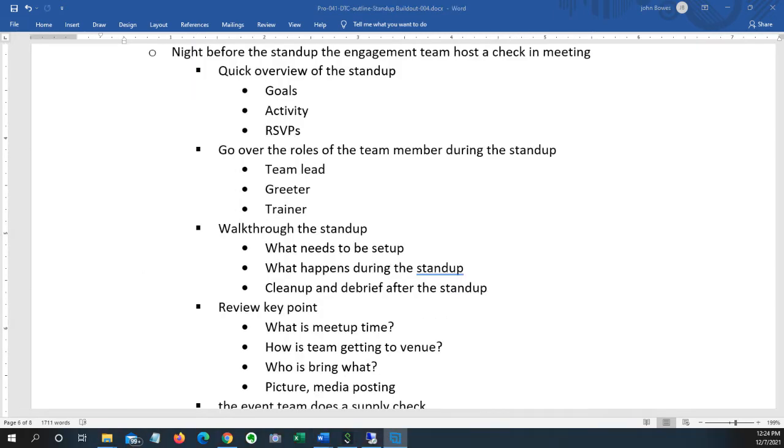The night before the stand-up, the engagement team hosts a check-in meeting. Quick overview of the stand-up goals, activities, number of RSVPs received, volunteers that are helping out. Go over the roles the team members will be doing during the stand-up, the team lead, the greeter, the trainer, any other responsibilities that need to be assigned.